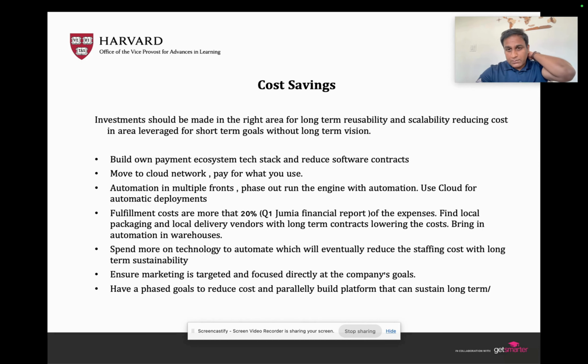If you look at the financial report, Jumia shows that there's a lot of expense on software contracts, which are long-term software contracts, legacy hardware and data centers, and then fulfillment costs, all the tracking, delivery, transport, basically the packaging. All the fulfillment costs are close to 20%. Right. So you can reduce the cost by building partnerships with local vendors with long-term contracts so that the cost itself reduces.